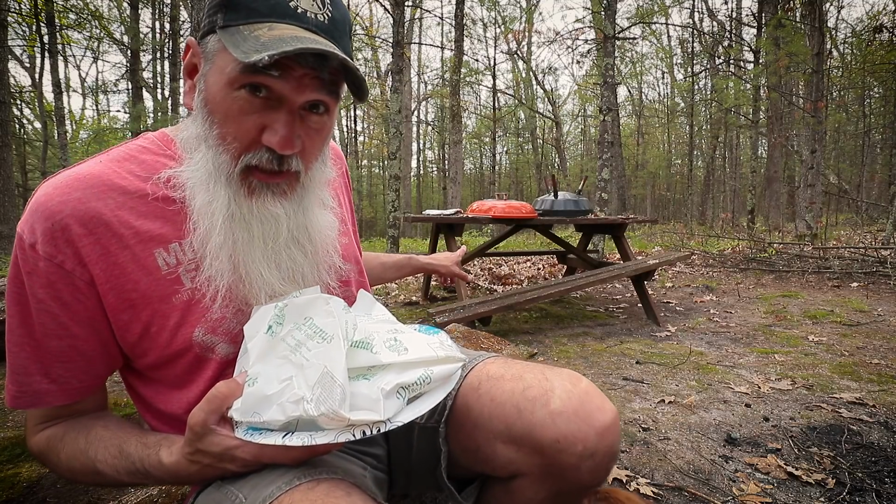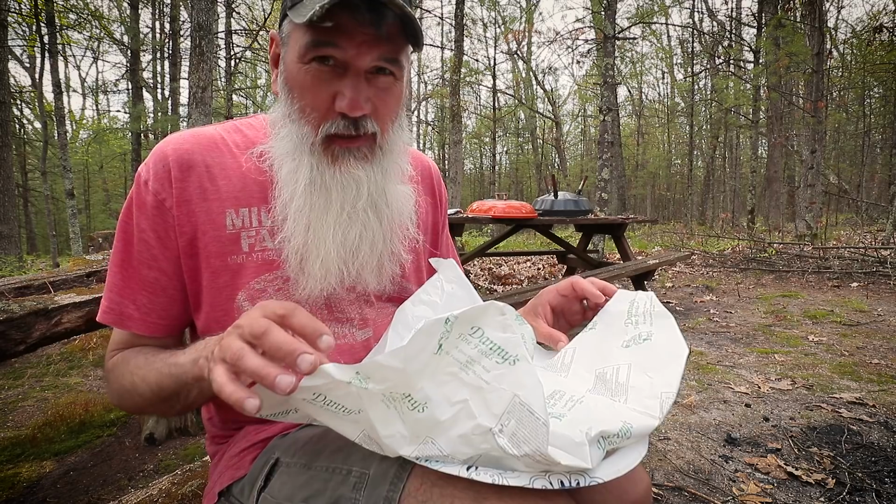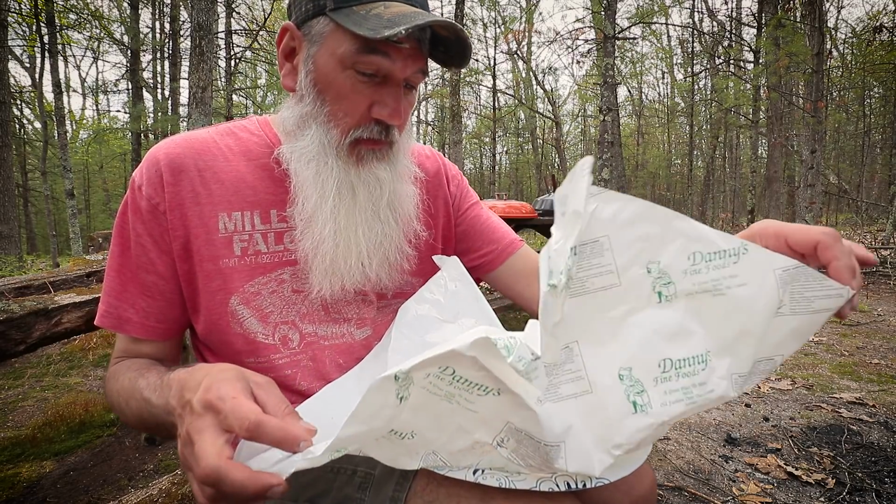Our picnic table's seen better days. That was here when we bought the cabin. The previous owners left it for us. And I think it's going to get cut up and thrown in the bonfire soon.